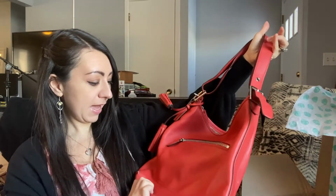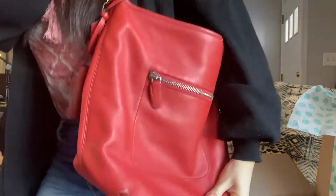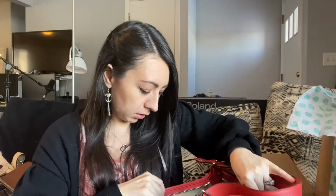The back actually looks better than the front. So you could carry it like that, to the side. Tripping on myself. Maybe I'll use it. Honestly, this bag was pretty good.